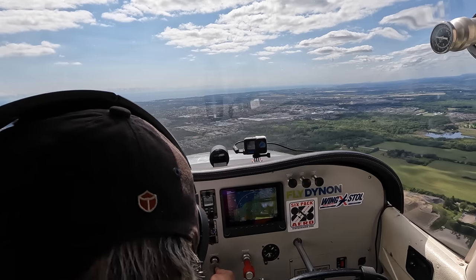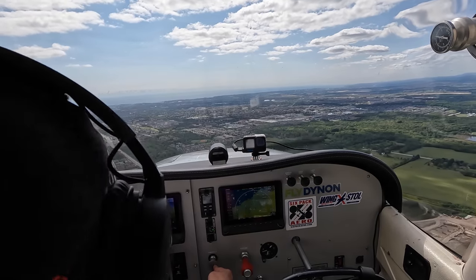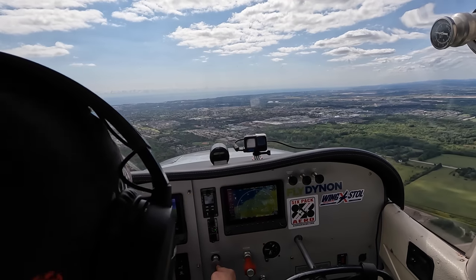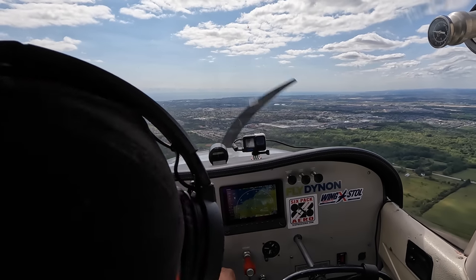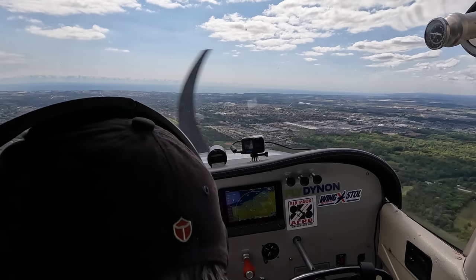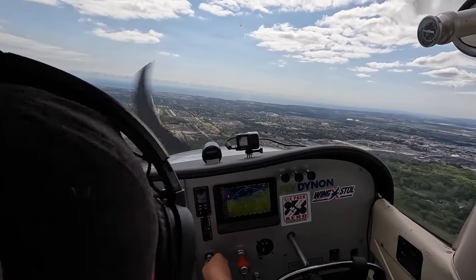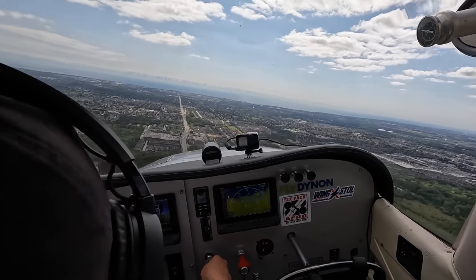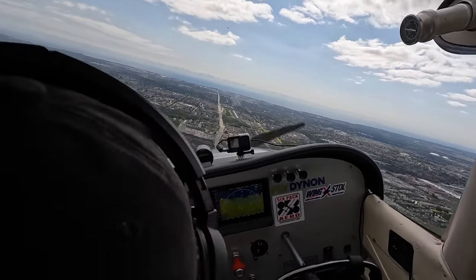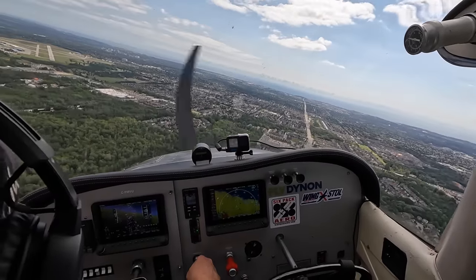Mike Victor Uniform Tower, number one. Number one, Mike Victor Uniform. Oshawa Tower, Golf Romeo Zulu Delta with information Kilo. Whiskey Mike Lima Tower, continue that turn into the downwind. Whiskey Mike Lima, turning to downwind. Golf Romeo Zulu Delta, Oshawa Tower. Oshawa Tower, currently at 2,500 feet over Bowmanville and heading south to Oshawa for full stop.